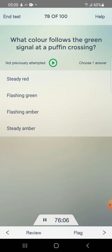What color follows the green signal at a puffin crossing? Flashing amber.